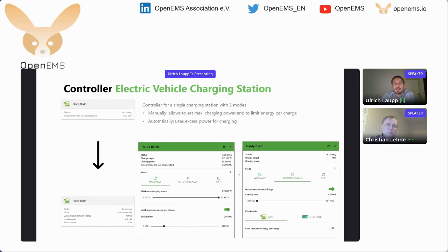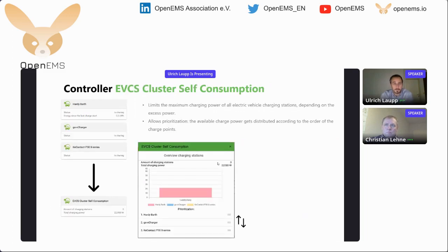If you have multiple charging stations, you need to use one of those cluster controllers. There are two of them. Here we have the situation in this example where we have three different charge points. And with this, for example, EVCS cluster self-consumption controller, you get another widget. And also in this advanced view, you see how this looks.